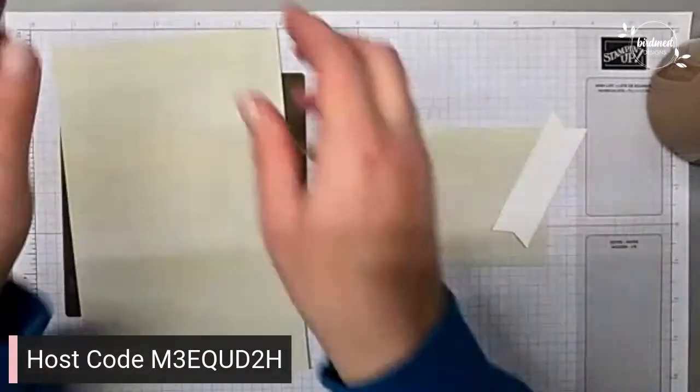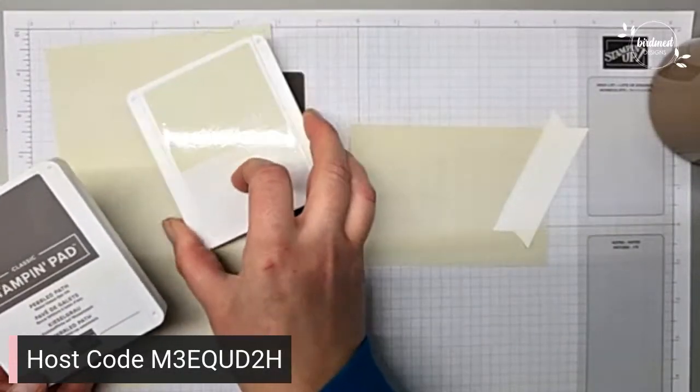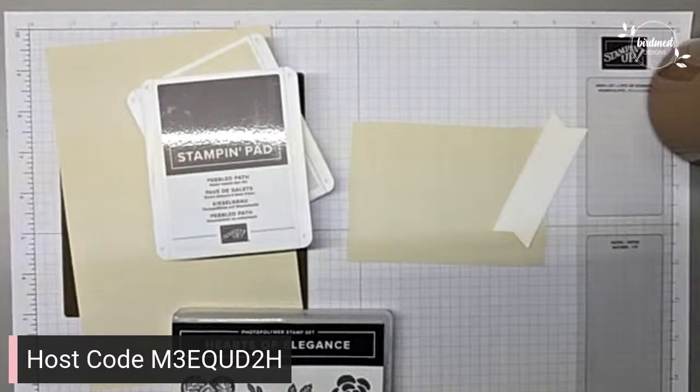Alrighty, so for this card, we need to have Basic Beige ink pad. I think this might be the first time I've actually used this one. And Pebbled Path. And then from the stamp set, oh my gosh, I forgot to get them on blocks here. Let me, bear with me.